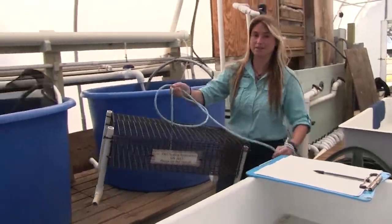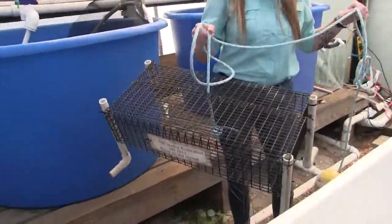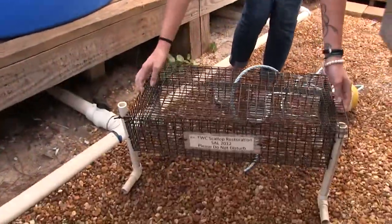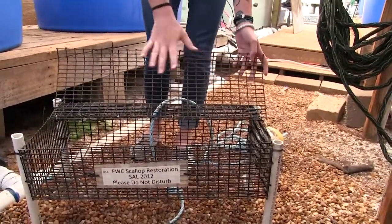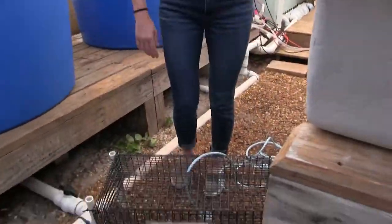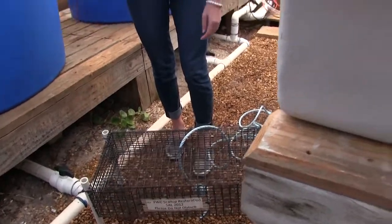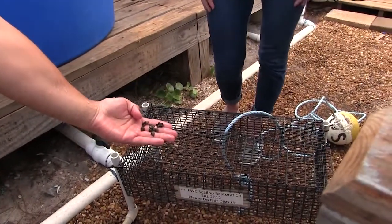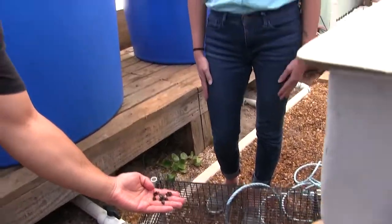Okay. And so those are your cages. Yeah. So these are what the scallop sitters will get. Once they're big enough so they don't fall through these gaps here, we'll put about 25 scallops in each cage, and we'll close them up real good and put them out in the bay. Right now you can see they're super tiny, so they'll fall right through there. But give them a couple months and they'll be adult sized.